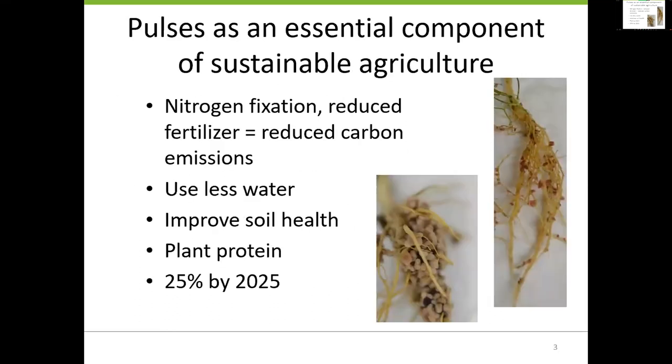So I think we all know this now, there's a big buzz around pulses, particularly when we're talking about sustainable agriculture and reduction of greenhouse gas emissions. The benefit of pulses is nitrogen fixation. That means you don't need to apply nitrogen fertilizer to your pulse crop. They also use less water. They can improve soil health because of their associations with mycorrhiza and other beneficial organisms. And really the big reason why they're so popular right now is because of that great source of plant protein that they provide. So there's a big push by the pulse industry to see pulse acreage increase to 25% by 2025, which is only 3 years away.